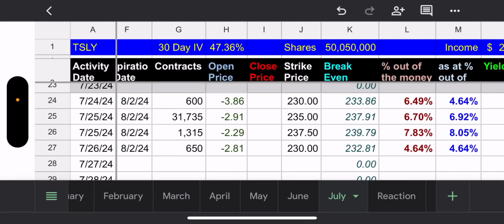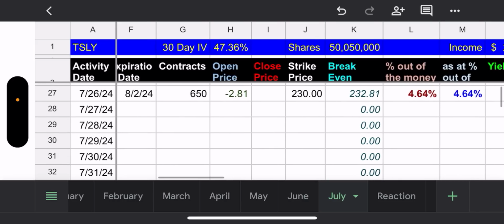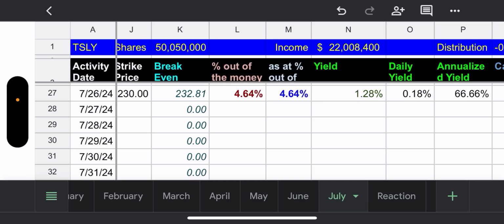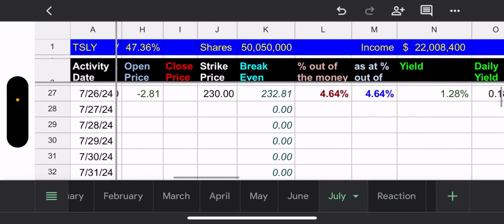All right, so where is the new position? It's right here. So they made a new position, 650 contracts. They got 281 for their troubles. They chose a 230 strike, though, and it's 4.64% out of the money. And that's with 5 full trading days. That yielded on an annualized basis 66%, based on a 47% IV. So again, slightly aggressive there.